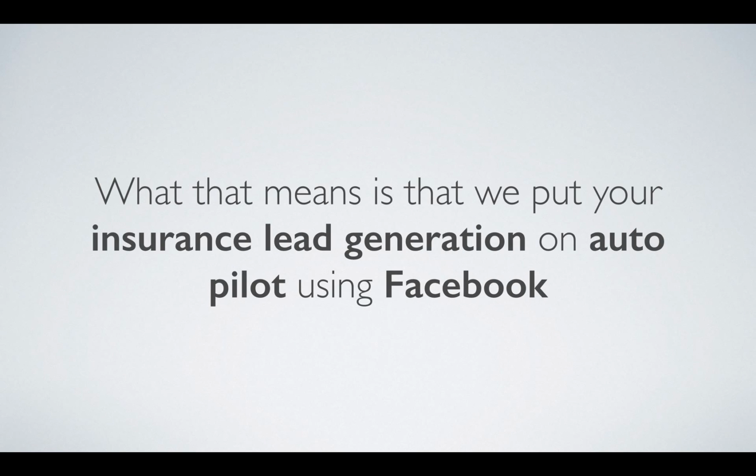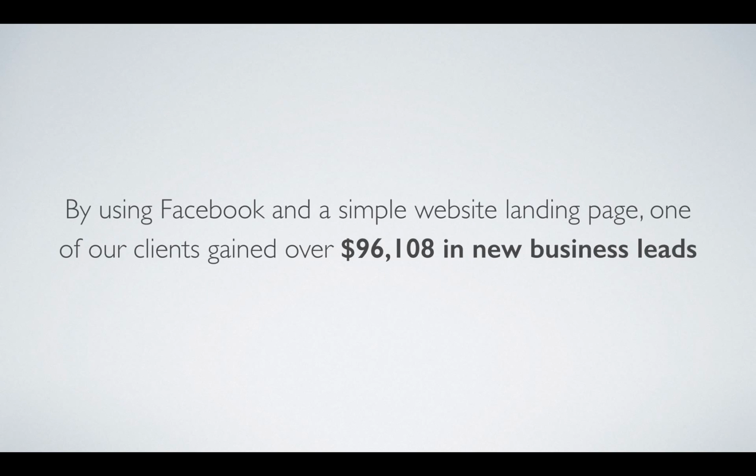So what this means is that we're actually going to put your insurance lead generation on Autopilot using Facebook. By using Facebook and a simple website landing page, one of our clients gained over $96,108 in new business leads. So if you're thinking to yourself, listen, I've tried Facebook, it doesn't work, we're here to tell you we exist because Facebook does work, and it works for independent insurance agencies. So we're going to show you, just using Facebook and a simple website landing page, just how one of our clients gained over $96,108 in new business leads.